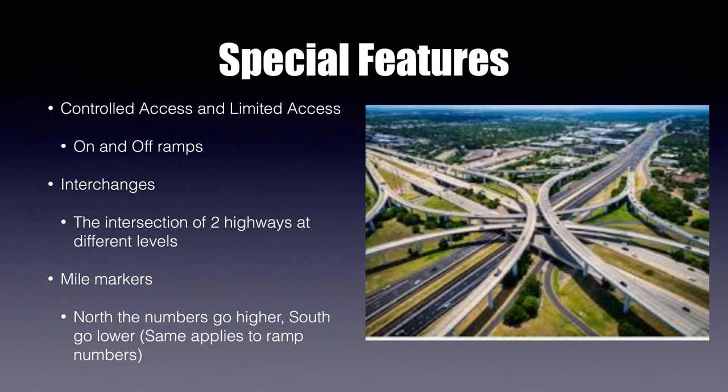And then the other term that I want you to write down is mile markers. North numbers go higher, south numbers go lower. But also remember, if you're going north, the opposite of north is south, and just like east is the opposite of west. So when you head west, the numbers get lower. When you head east, they get higher. So all interstate numbers or mile markers are going to be like that.